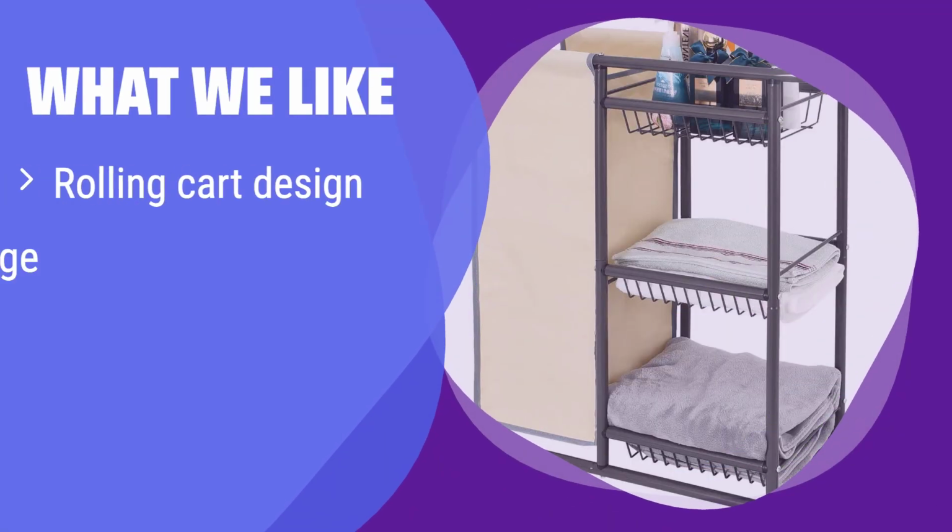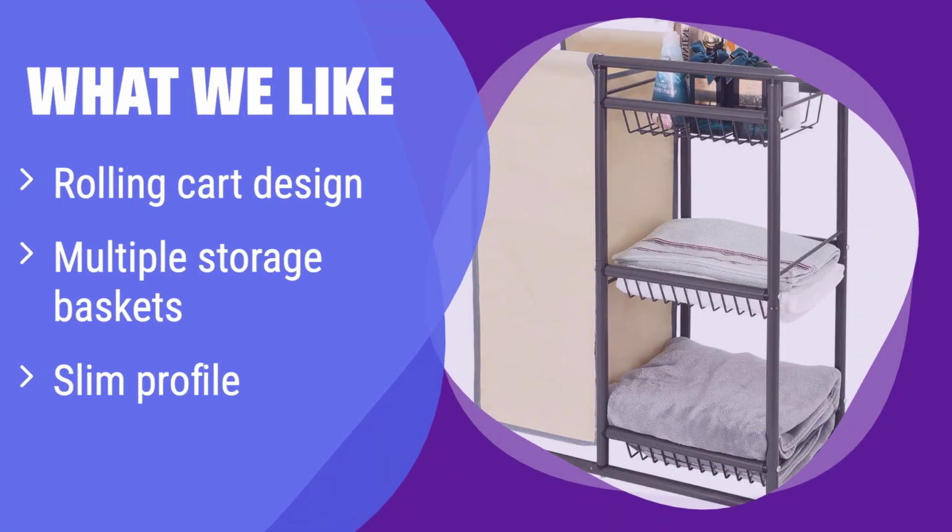What we like. This rolling cart offers a slim design with a large laundry bag and additional storage baskets. Its wheels make transport effortless, and lockable options ensure stability. If you live in an apartment, dorm, or narrow space and need a mobile, multifunctional organizer for laundry and other essentials, this is a fantastic option.